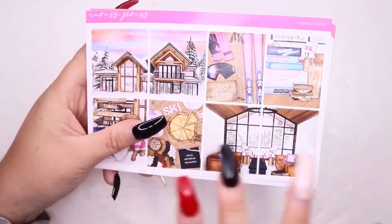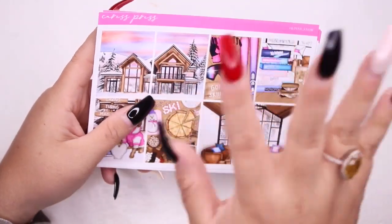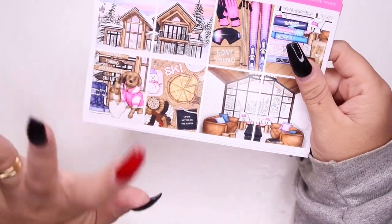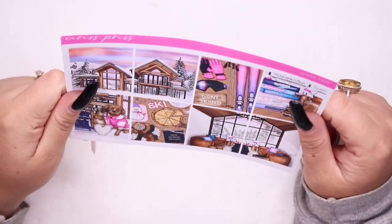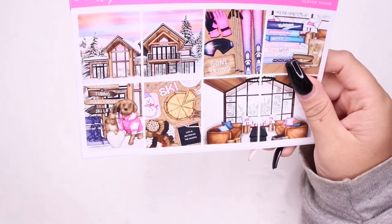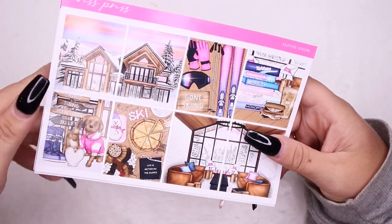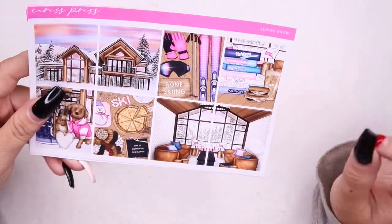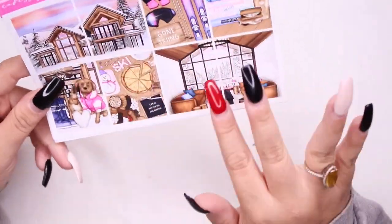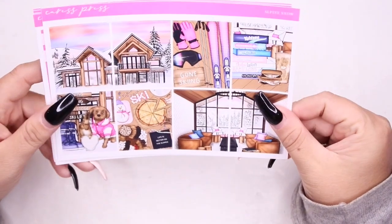I have a couple of brighter winter kits this year, and I wanted to space them in so that it wasn't all neutral snow winter. So this is called Alpine Snow from Caress Press. I really loved this art. It was the traditional ski chalet, which we've seen quite a few times, but I really liked the take on this because the colors are so unique and fun. So you've got two scenes, which is not my favorite, but I will make it work.